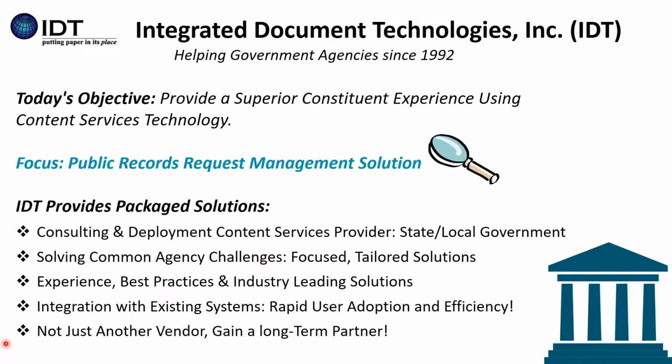Bit of background on IDT. We are a consulting and solutions provider dedicated to providing content services-based solutions for state and local government. Our firm is located in the Chicago suburbs and has over 25 years of experience in helping government agencies overcome common challenges by combining best practices with configurable software solutions. Our solutions are designed to integrate with your existing line of business systems to rapidly improve efficiency, save taxpayer dollars, and provide a better overall superior citizen experience. We view our customers as long-term partners on a common journey for better government. So IDT is laser focused on solving specific problems which are common among the agencies we work with.